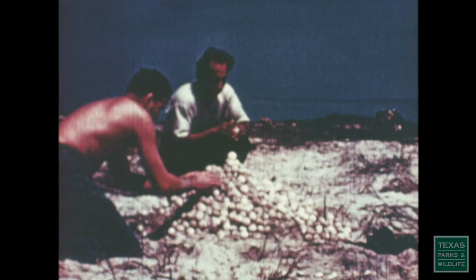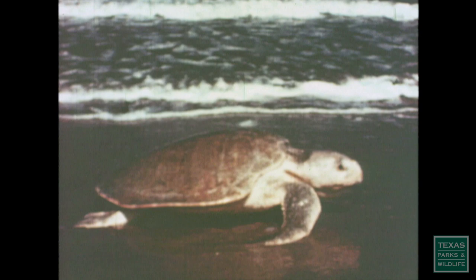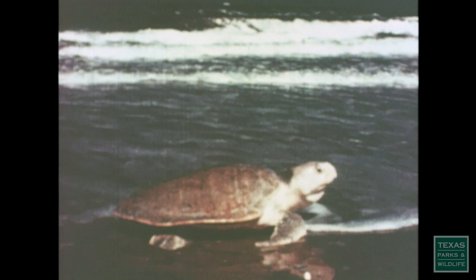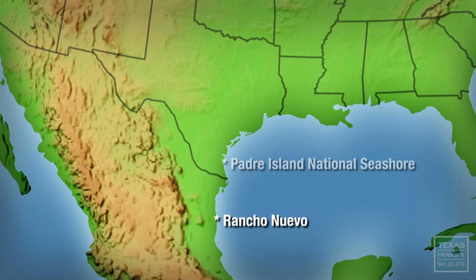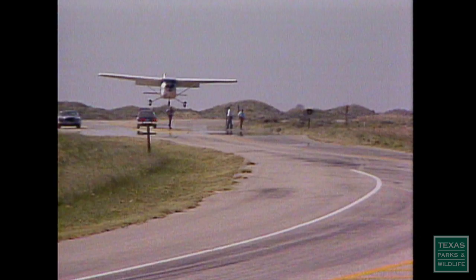The Kemp's Ridley population continued to decline to a low of only 702 nests worldwide for 1985. A project was started as a safeguard against extinction, so that if a political or environmental catastrophe occurred at Rancho Nuevo, there'd be a safe area in the U.S. where Kemp's Ridleys could nest and be protected.